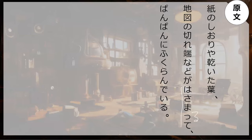What is Hasamaru? It takes ga, it does not take o. So it means to be wedged. Here it should have been the pieces, fragments of the map and such, right? Fragments of the map and such things, they are being wedged by the dry leaves and, nope.